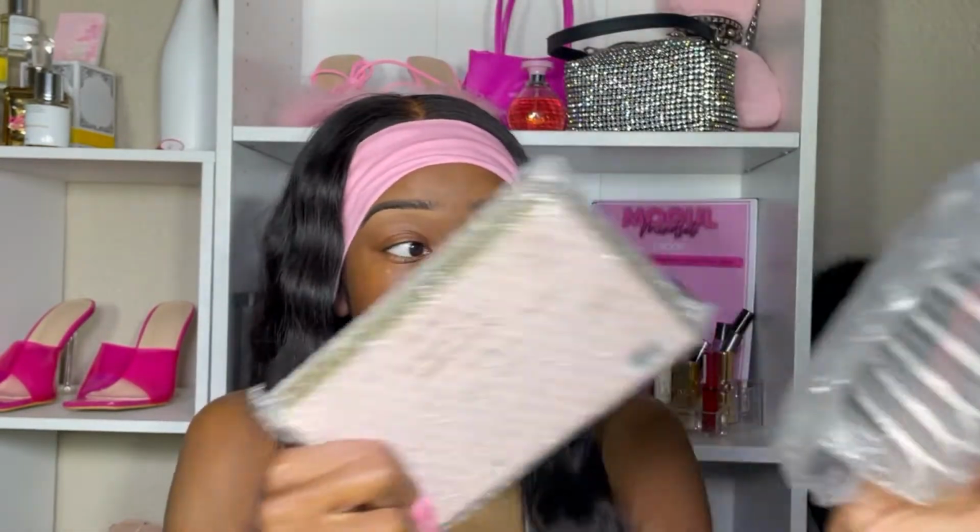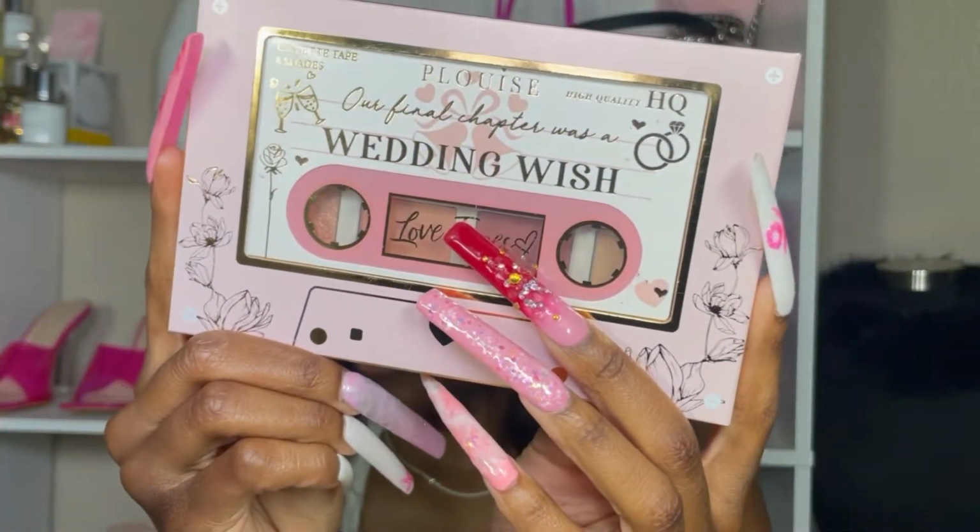The palettes are in here nice and tight. I wasn't expecting these to be this big either. This is so cute. Oh my god, this is the cutest. So this is the Wedding Wish palette. They all look like this. So they're love tapes. They look like little cassette tapes. Oh, this is so cute.